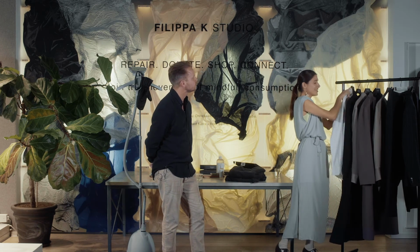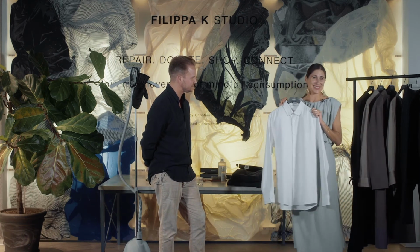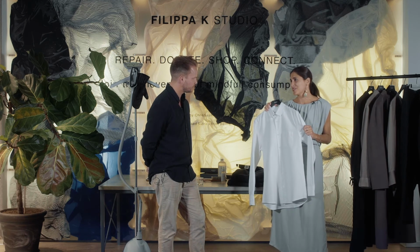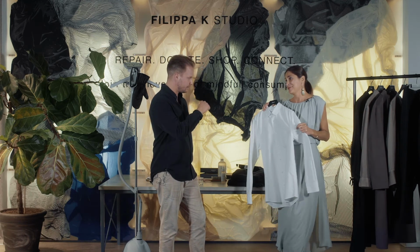Okay, we're on our last item here, the Tim Oxford shirt. This is 100% organic cotton, a super classic Oxford shirt. It's white, right? Yeah, it's white. Makes people nervous. So what do we do?